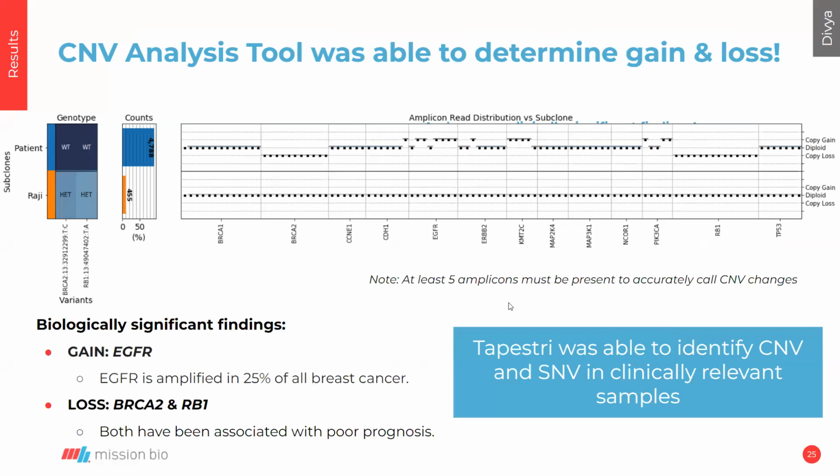And at the gene level, this patient had a gain in EGFR and a copy loss in BRCA2 and RB1 genes. Now, EGFR is implicated in breast cancer progression and is associated with an aggressive phenotype, while BRCA2 and RB1 loss has been associated with poor prognosis. So as you can see from our internal data here, the Tapestri was able to simultaneously call some biologically relevant SNVs as well as gene and chromosome arm level copy number variations in clinical tissue at the single cell level across 10,000 cells.